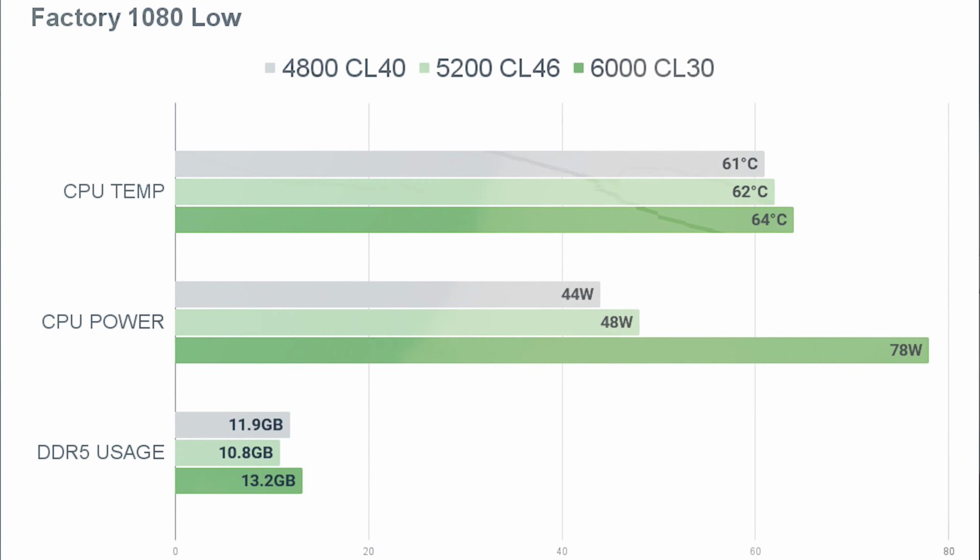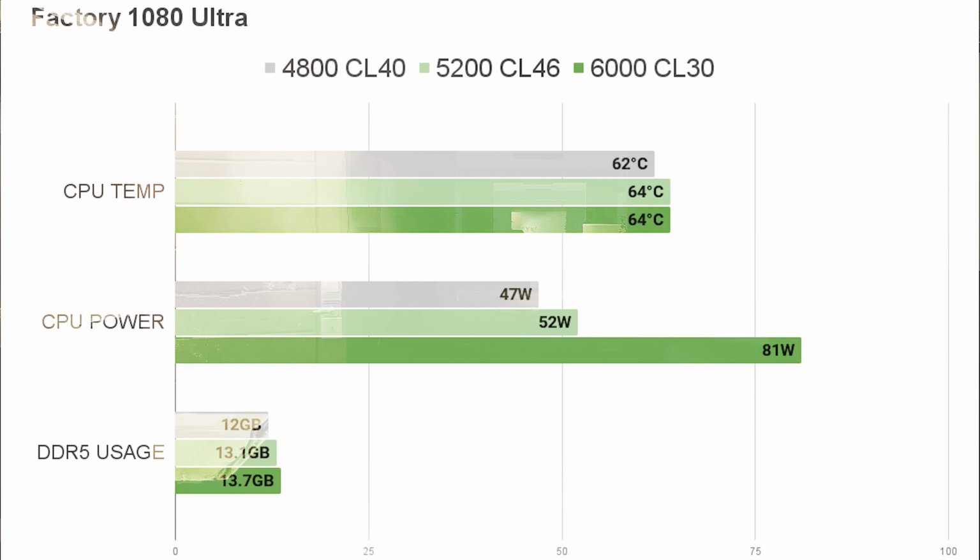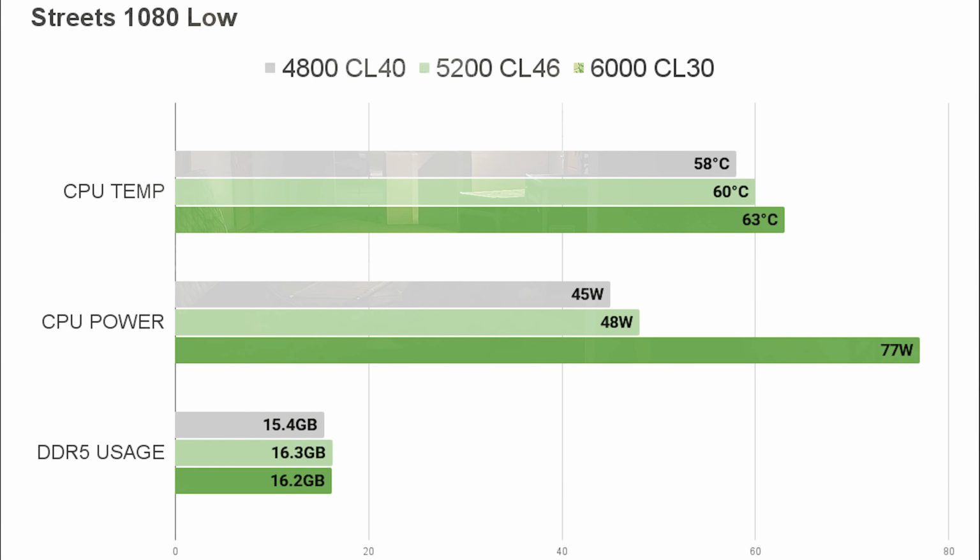What about the CPU and RAM side? If we look at the numbers, the 4800 CL40 system was consistently running maybe 3 to 4 degrees cooler than the 5200 system. The 6000 CL30 configuration, as I mentioned earlier, had both CCDs enabled, and as you can see on the power usage, it adds close to, I'd say, 25 watts on the CPU power usage.